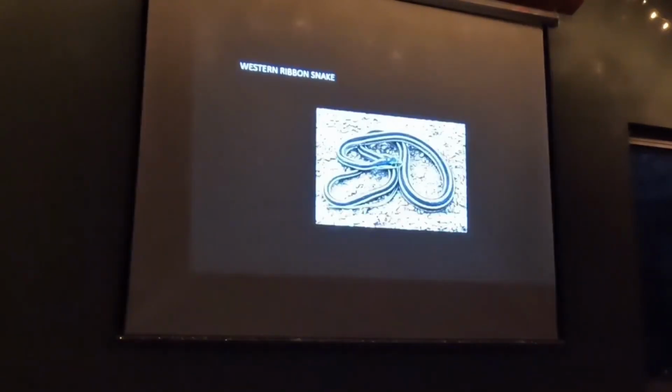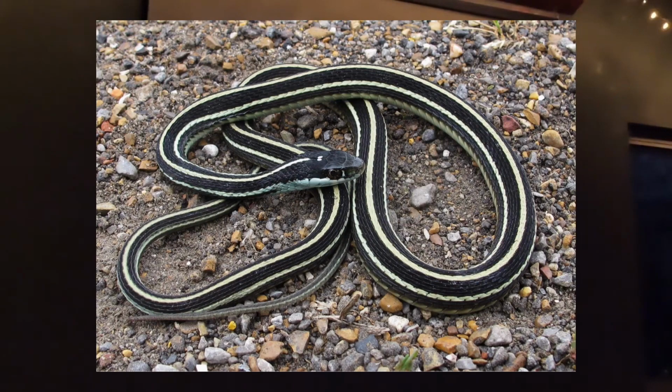Next slide, please. And the third member of this genus in Kentucky is the western ribbon snake. They have a very limited distribution along the Mississippi River, for the most part in Fulton County, Kentucky. Where they're found, I would consider them very common. You can differentiate these from the eastern ribbon snake.